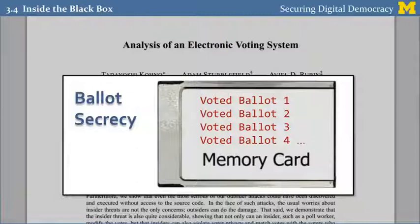What this meant was that if someone was just observing at the polling place, watching the order in which people went up to the machine and cast their votes, and they had access to the memory card at the end, they could determine exactly how every one of those voters voted. This is a major weakness in ballot secrecy.